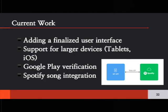So currently, our software is only available for Android because we use Prinay's phone for testing, but we want to add a finalized user interface. As you saw before, our software interface isn't exactly as user-friendly as we would wish it to be. We also hope to add support for larger devices such as tablets or for Apple devices on iOS. And we also hope to get Google Play verification and Spotify song integration, which would mean our software could run in the background and cancel noise while Spotify is playing songs.